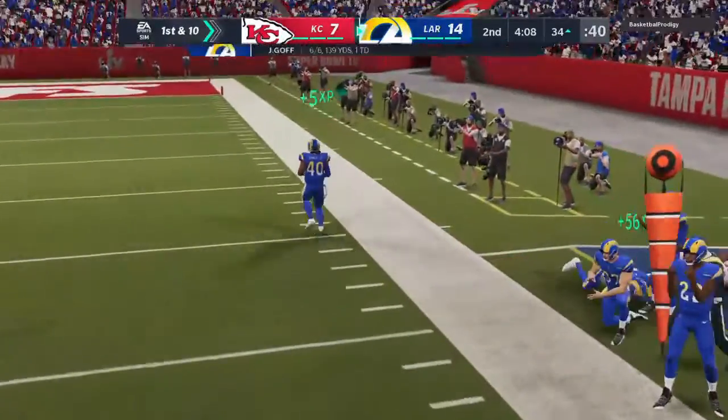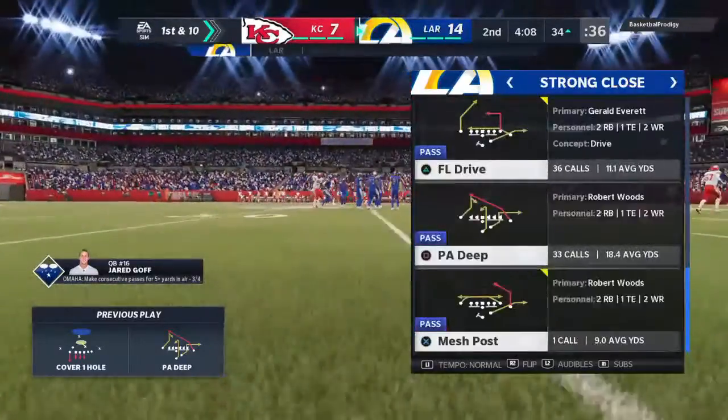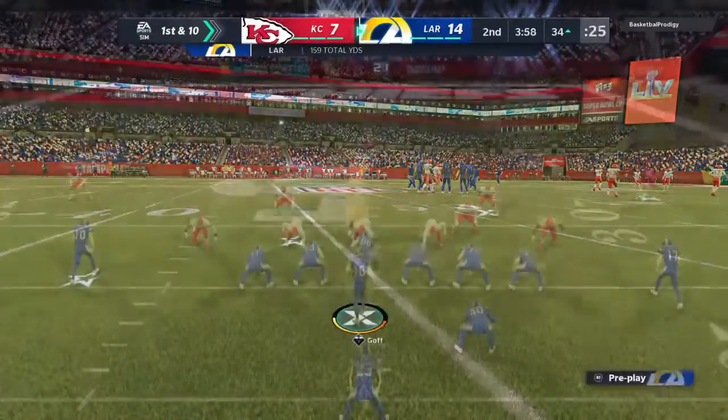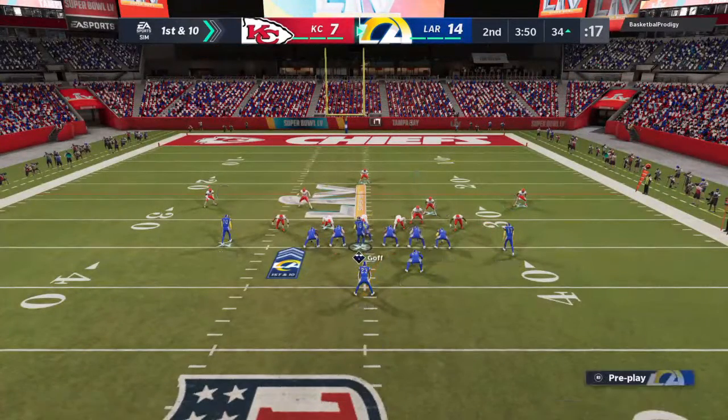Oh, he's able to outmuscle him here as he pulls it in. 13 yards as they've got the connection working. His 2nd catch in a row, first down. 10 at the 34-yard line.